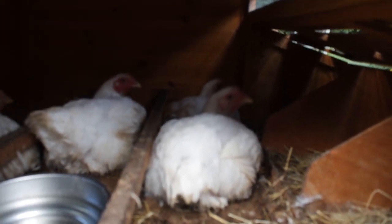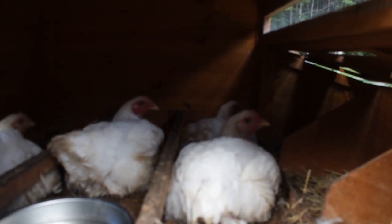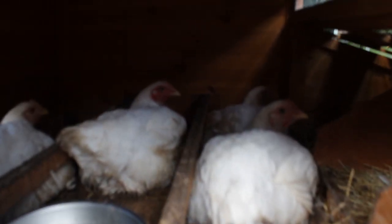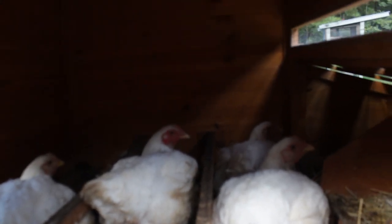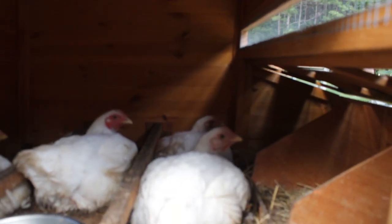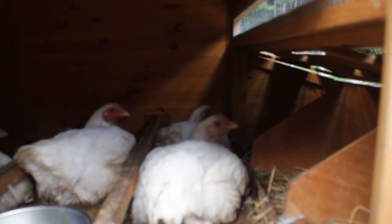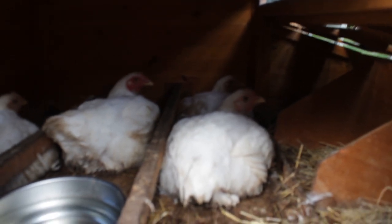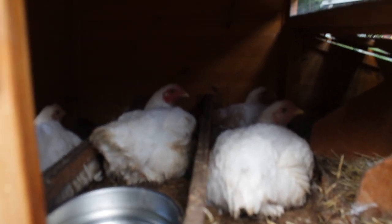Guys, I clean this out all the time, and they are just repetitively shitting. These are the shittiest birds I've ever heard of. And they're not going to be pretty. And the weird thing is, by this size you would think you would start to be able to tell a rooster from a hen. I don't know, guys. Maybe we have asexual birds here.